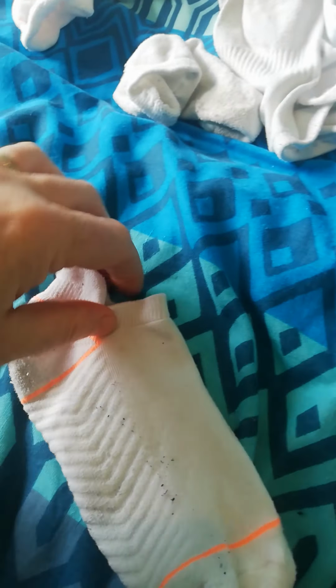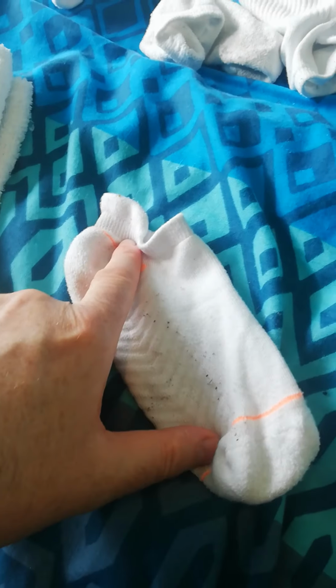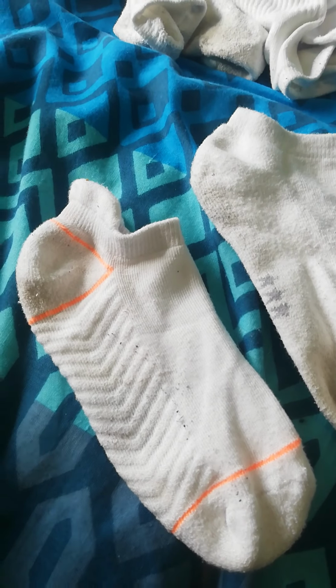Now let's have a look. Now let's see. Okay, I'm going to pick this one here. This is a nice short sock. If you wear this sock, it probably only goes up to your ankle. Now let's find another ankle sock. Oh, this one. There we go. Look at that. Now, they match, don't they?